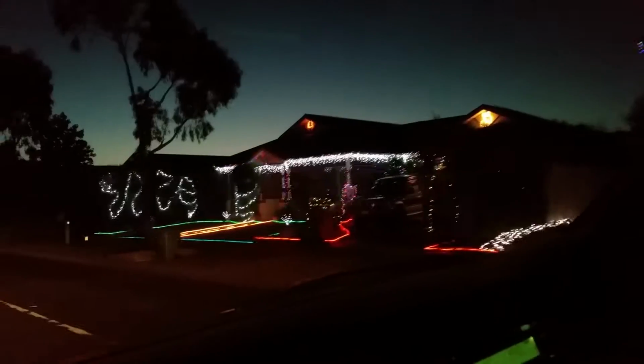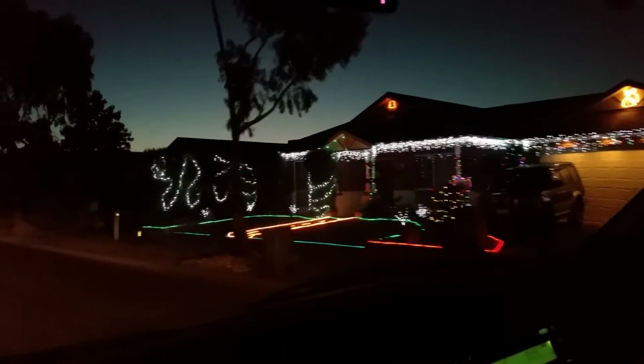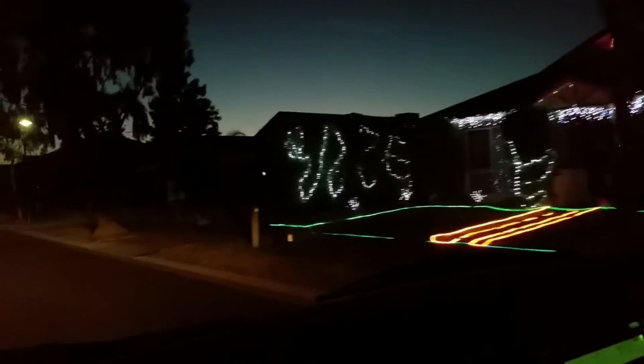There is some on my side too, but that's only a tree. You missed them! I didn't miss them, I saw them, I just didn't film them. Some on mum's side finally. Wow! No one says Merry Christmas! And Santa! Look at Santa! That's a koala bear, wasn't it? Why would you have a polar bear?